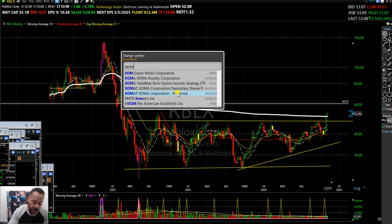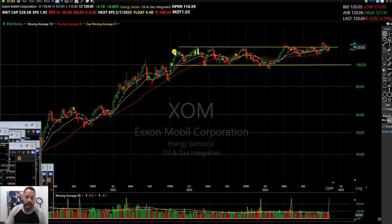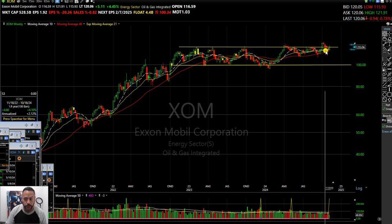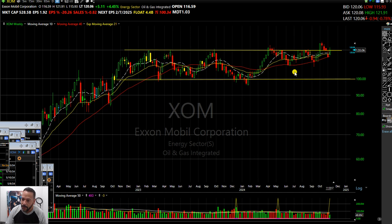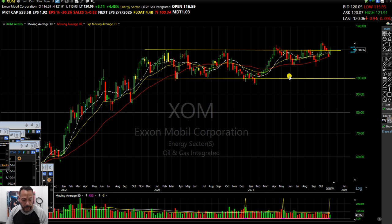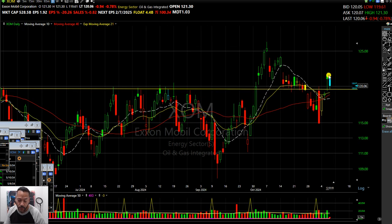The next one is ExxonMobil. Okay, trading sideways for roughly 2 years. And again, very similar, back and forth, back and forth. And right over here, it looks like the buyers are starting to gain control, okay? You see this U right over here, and this gapped up after, when was it? Yesterday, it gapped up, more than likely due to Donald Trump winning the election.